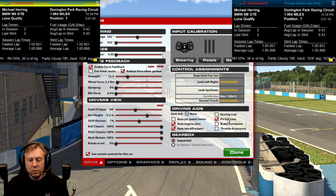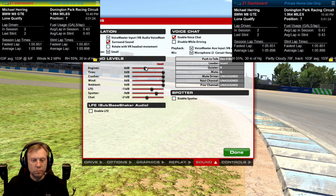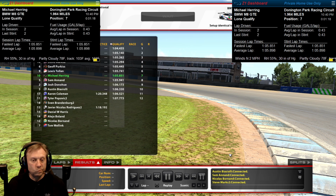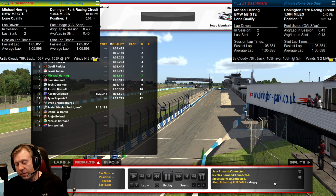One thing I do want to do from a sound standpoint here, tires are up all the way, but engines are down low too. Seems like I would be able to hear the tires better, but maybe the headphones. Got about 1 minute 15 seconds left.